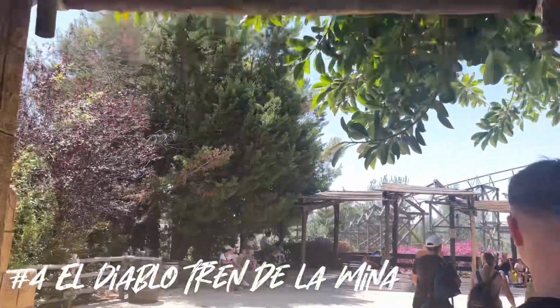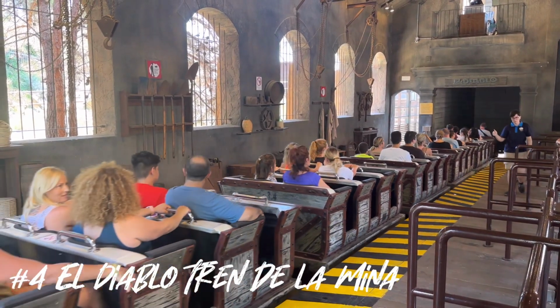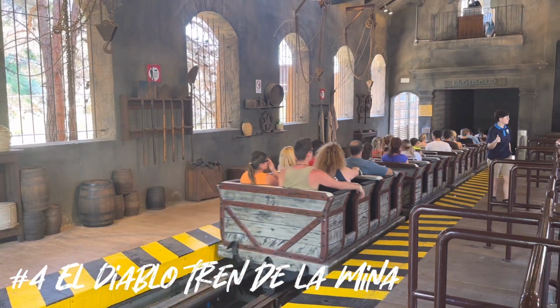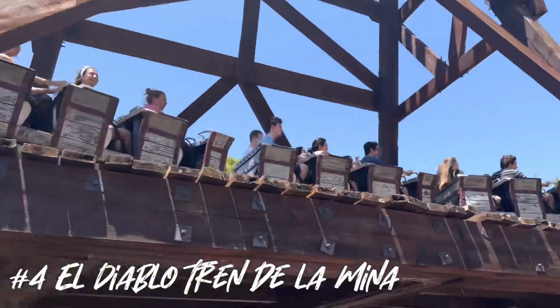Number 4, El Diablo, Tren de la Mina. This roller coaster located in the Mexico land was inspired by mine trains. It lasts 3 minutes 10 seconds long and travels at speeds of up to 60 kilometers per hour.